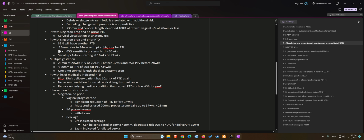Patient with history of medically indicated preterm delivery. Prior 35-week delivery patients have a 10 times risk of preterm delivery again, regardless of the reason. There is no recommendation for serial cervical length surveillance. We should work on reducing the underlying medical condition that caused the preterm delivery, such as giving ASA for preeclampsia. So for these medically indicated preterm deliveries, we don't recommend serial cervical length surveillance, unlike the ones that had a spontaneous preterm delivery.